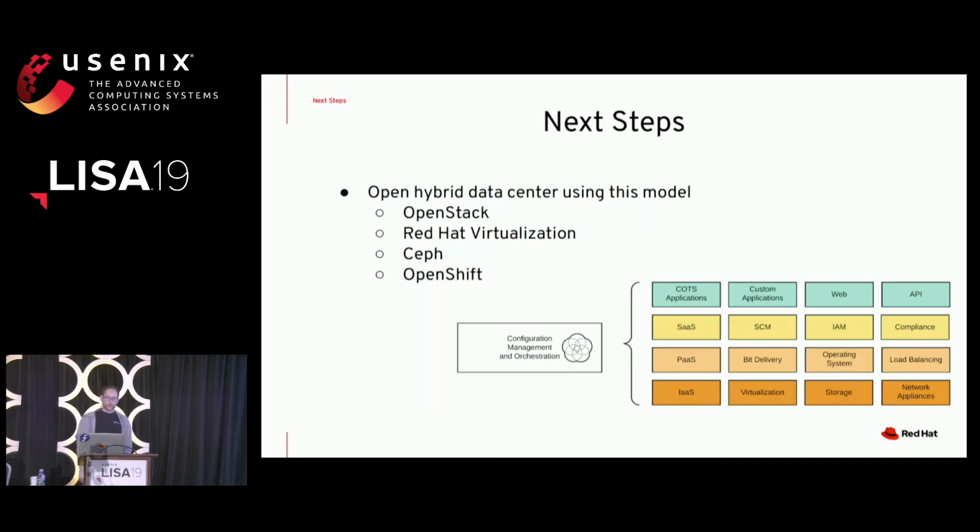And so our next steps with a deployment, we're taking a hard look at what it means to be a data center in today's world. And so we're actually building a complete data center from scratch in a greenfield environment, using everything that's going to be based on OpenStack and Rev and Ceph with OpenShift layered across. And we're using Ansible to manage everything top to bottom. And there'll be no Puppet in this environment. It'll all be kind of hybrid cloud.